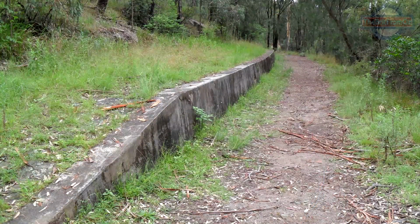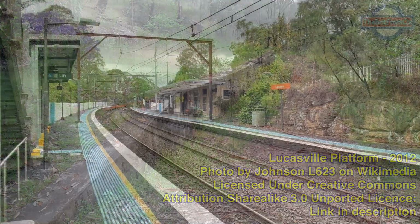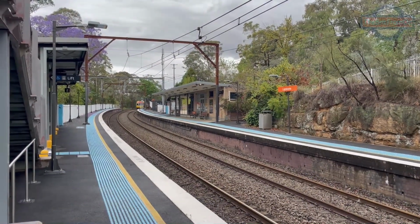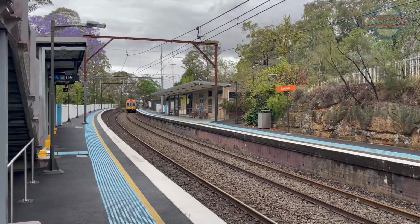What I didn't mention in the Glenbrook film is Lucasville Station, which was built on the Lapstone Zigzag exclusively to serve the holiday home of Mr. John Lucas, a prominent politician and builder of the time. When opened in 1877, this was the first station in Lapstone, although Lapstone wouldn't exist as a township for another 70 years. The platform closed in 1892 along with the Zigzag, but the remains are still visible today on walking trails.